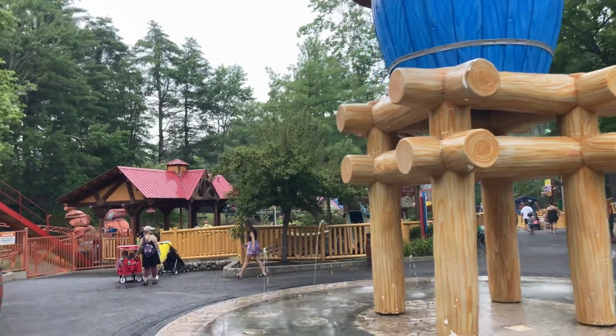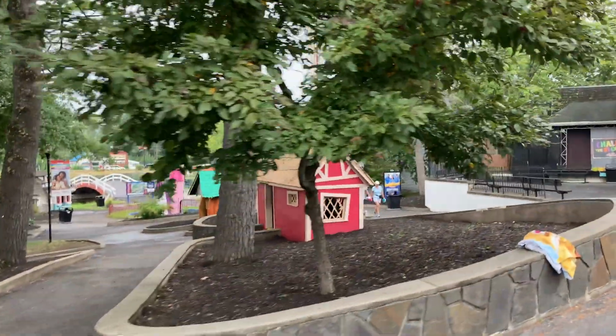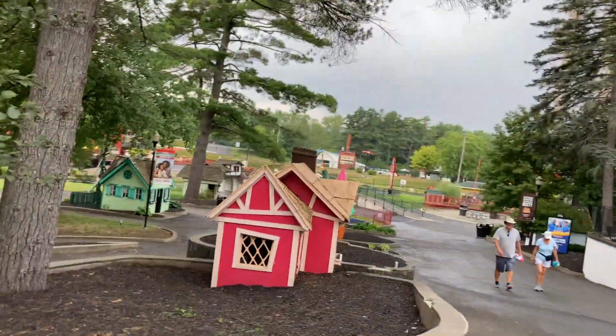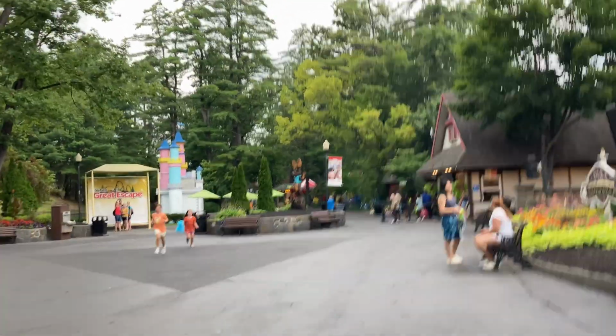As we go to the other side of the park, I'm gonna give you a little bit of the Storybook Village as I promised. There actually are little houses littered all through this area that kids can actually go inside. They're very cool. We want to check a couple of them out on the way back.